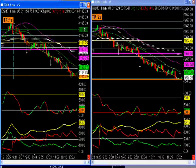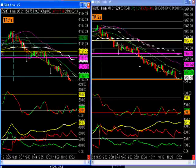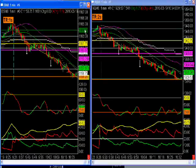On the ES, you do have a close outside the channel on the opening bar. However, it's right at the high of the previous day. That's what this green line is. So for me, I would definitely ignore that, and I'd have to have proof that it was going to want to stay above there in order to take a trade in that first couple minutes. So that was not something I was willing to take, and that was the reason why.